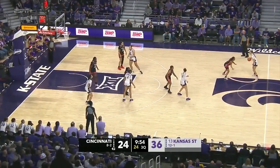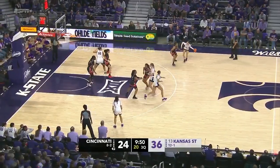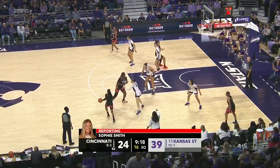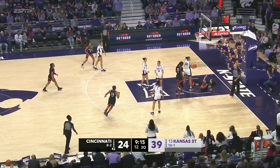Sundell will operate what looks like a set play for K-State right out of the third quarter. And it's wide open for Zy Walker. Three-pointer is good. It's just really bothering them, so they're just going to try and get some more movement in the second half, really stick to the defensive plan.